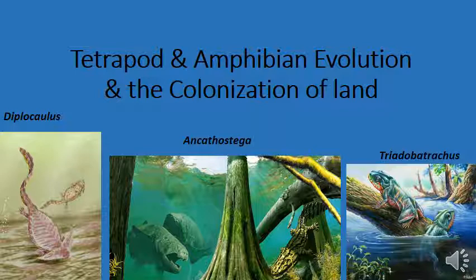So today we're going to be talking about tetrapod and amphibian evolution and the subsequent colonization of land by early tetrapods. So here are some example species, just to highlight some of the unique organisms we'll be highlighting today, including Acanthostega there in the middle, and then Triadobatrachus, one of the early known frogs.